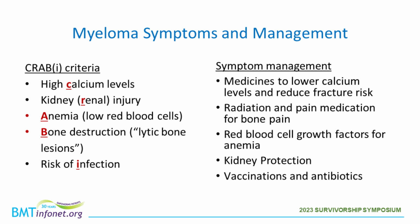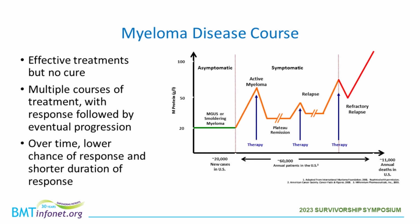And to deal with those problems, we have medicines that can lower calcium levels and reduce the risk of fracture. We can treat bone pain with radiation and pain medications. We can give red blood cell growth factors to help stimulate red blood cells to grow for the anemia. We have measures that we recommend to help protect the kidney, and we use vaccines to help prevent infection and more liberal use of antibiotics than other people would generally get to deal with those infections.